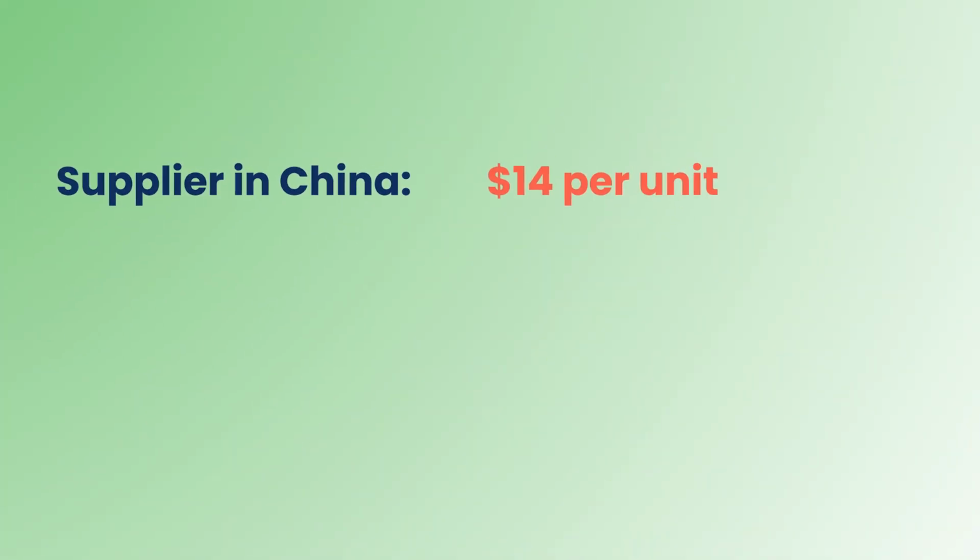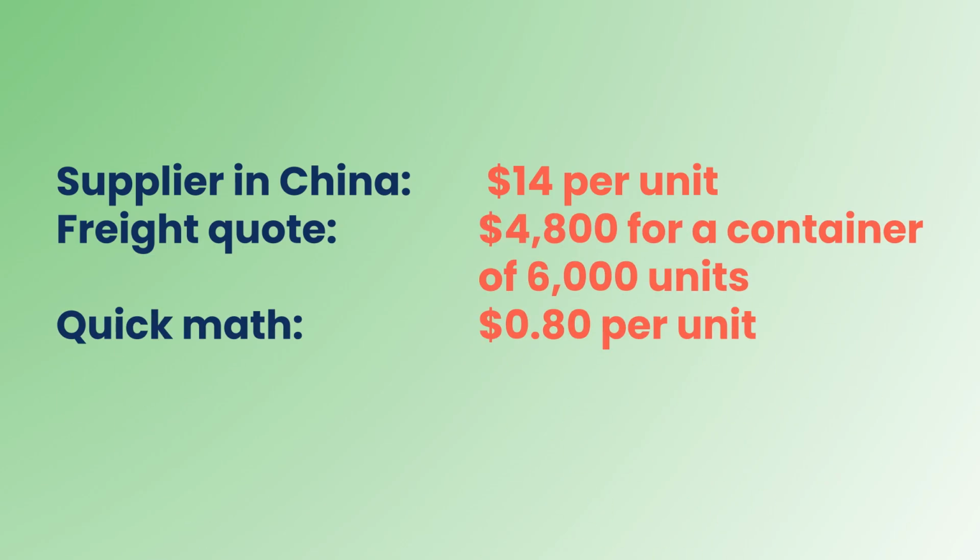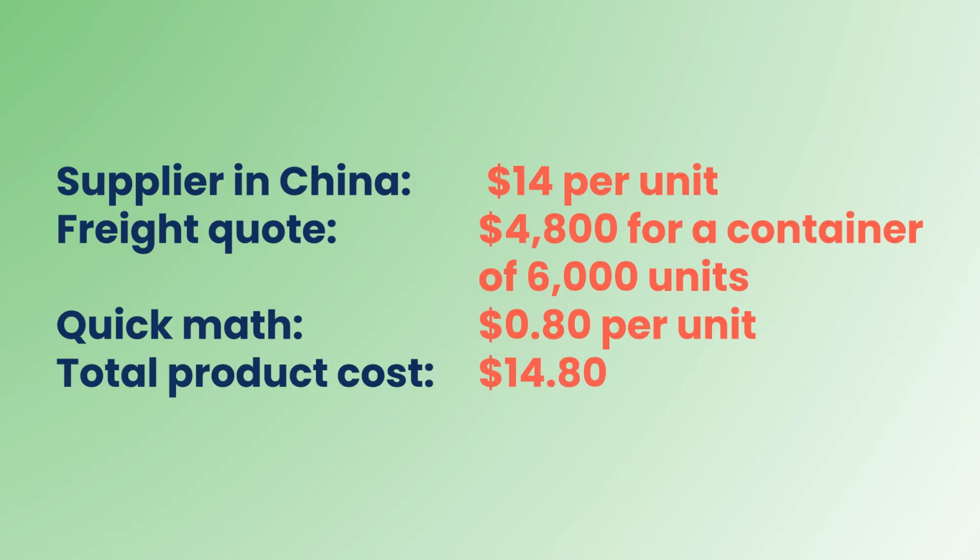Marcus sells fitness equipment, not huge stuff, but dense, the kind of product where shipping costs matter. He had what he thought was a good handle on his cost. Supplier is in China, $14 per unit. Freight quote is $4,800 for a container of 6,000 units. Quick math, $0.80 per unit. Total product cost is $14.80. He'd been using $14.80 in every calculation for 2 years.